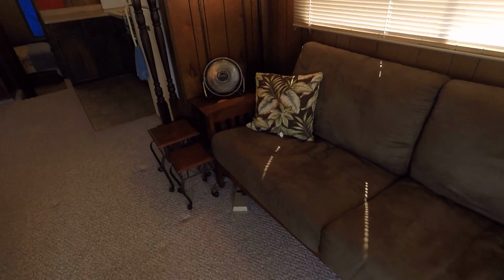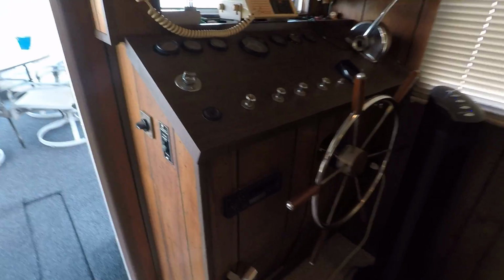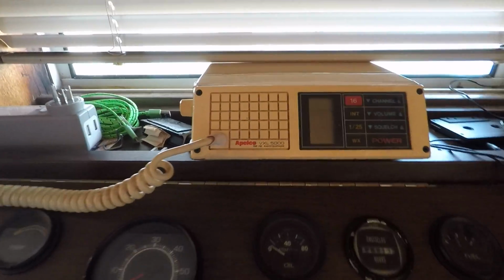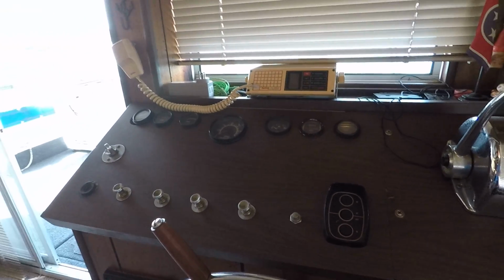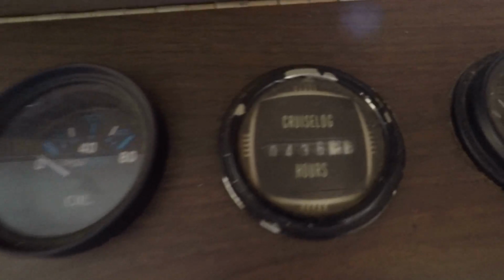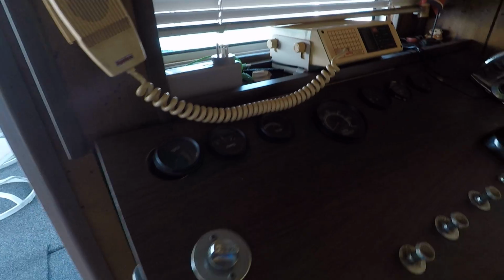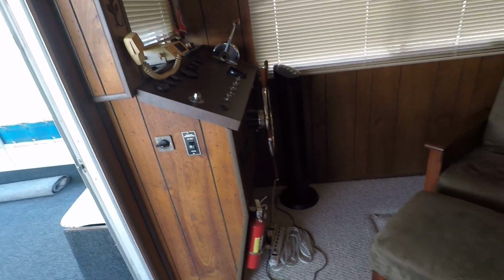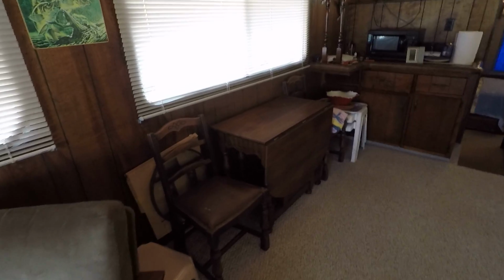All right, we're stepping inside here. Here's our helm station. Got an AM/FM cassette stereo. We've got a VHF radio that does work. Engine is showing 436 hours. Now that engine is not running right now. I'll get to that when we get to the stern of the boat. Dining table and chairs are not included. Those are also excluded.